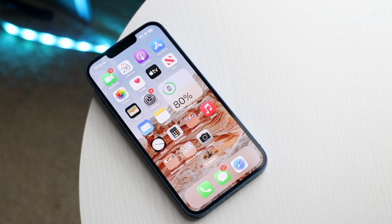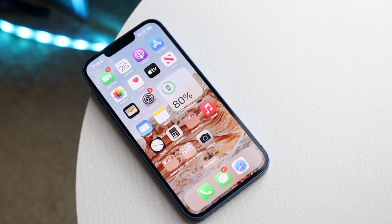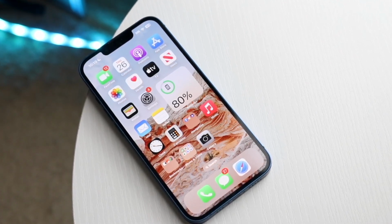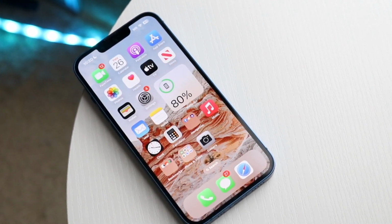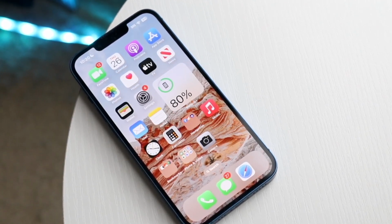Now on the sides of this phone, they're complete flat sides, which look very good, not much to complain about there. And on the bottom, you have the Lightning port. Now, the Lightning port is great, but we do have USB-C now. The thing with Lightning is that you are able to still utilize a lot of accessories that are suitable with USB-C on this one with a dongle. So I think you're totally fine with Lightning right now.